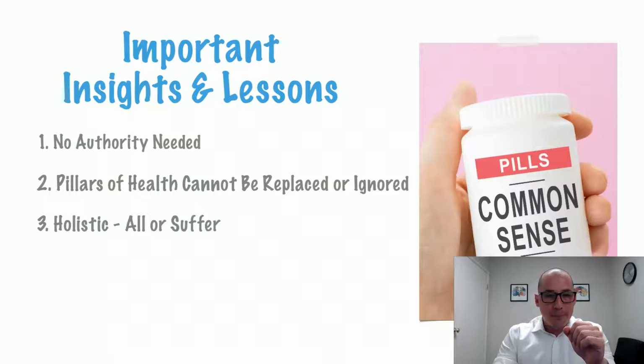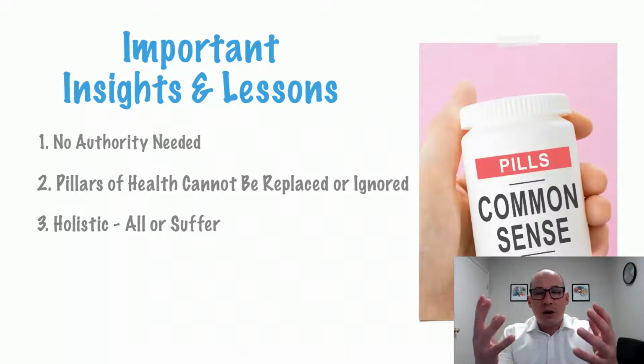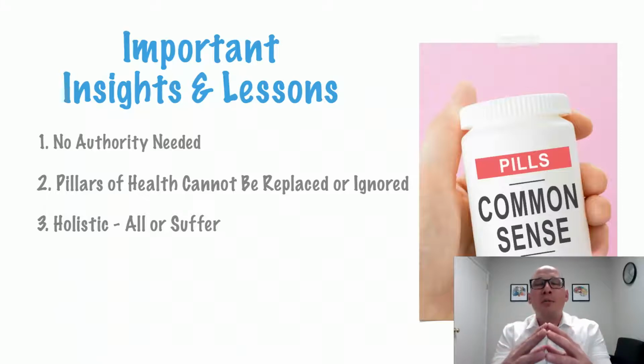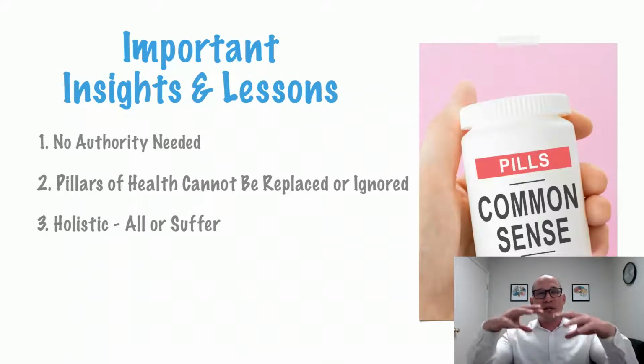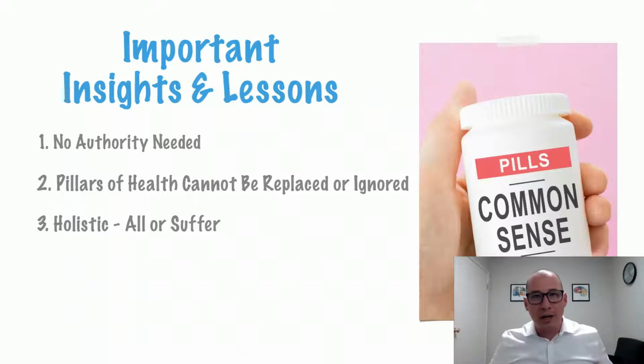Something to think about. Third one, holistic. So holistic, if you don't know what that is, is an understanding that our body is an entire system. It's all working in harmony to keep us in balance and to keep us healthy. And unlike cars, once you affect one area of your body, it affects the whole. It's not like a car where you can do transmission work and that has nothing to do with wheel alignment, right?